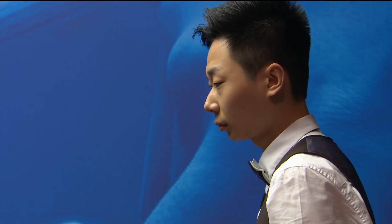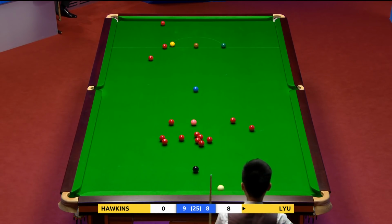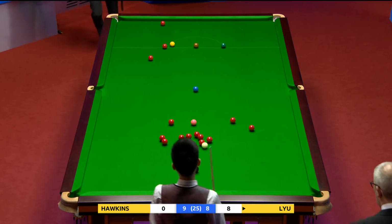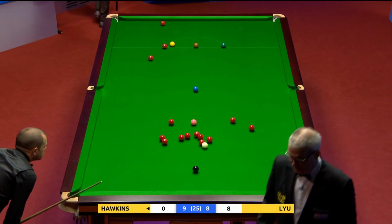Momentum shifts in these matches are so key. Barry Hawkins early on, all the momentum. The youngster came storming back. Once again, Barry took charge. And the youngster answered all the questions at the minute. Lyu Haotian is the man with all the momentum behind him. He's got the wind in his sails.